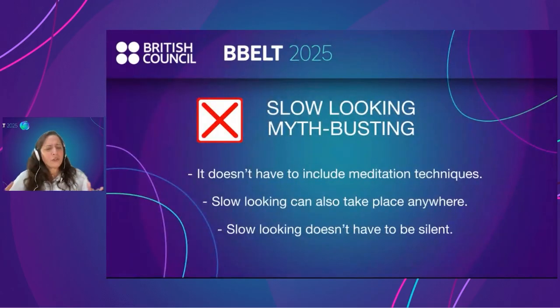So, before we plunge into the most interesting part, the practical one, I want to make this clear, because there are certain misconceptions about what slow looking is. It's important for us to distinguish that slow looking has nothing to do with yoga or meditation. We constantly mention that we need to slow down, we need to pay attention to detail, but it has to do with fostering and encouraging focus and patience, with observing, with thinking critically, but it's not mindfulness, okay?